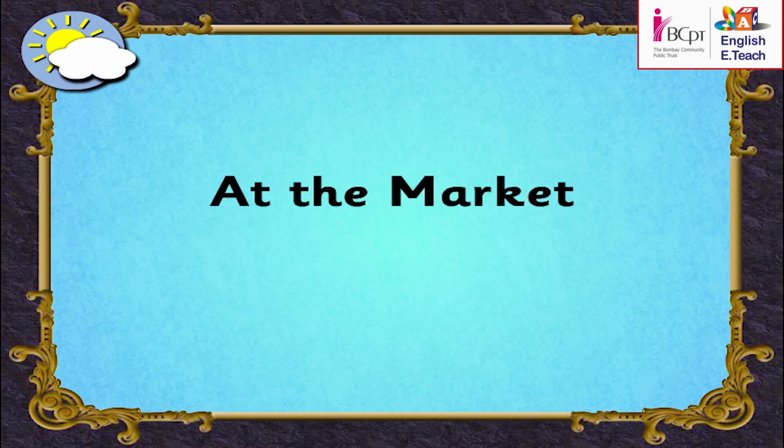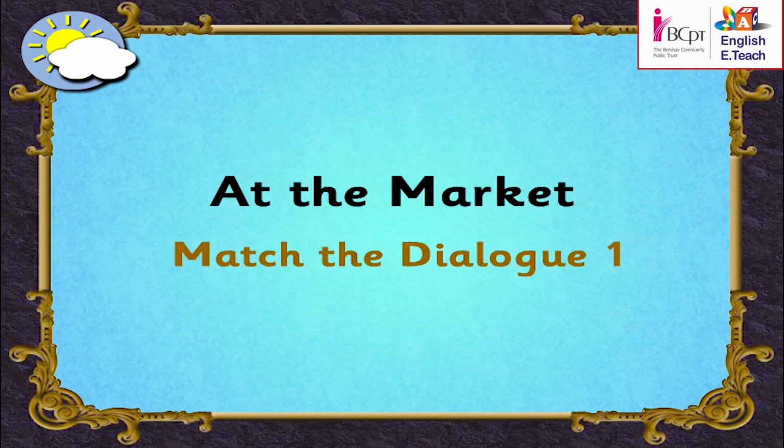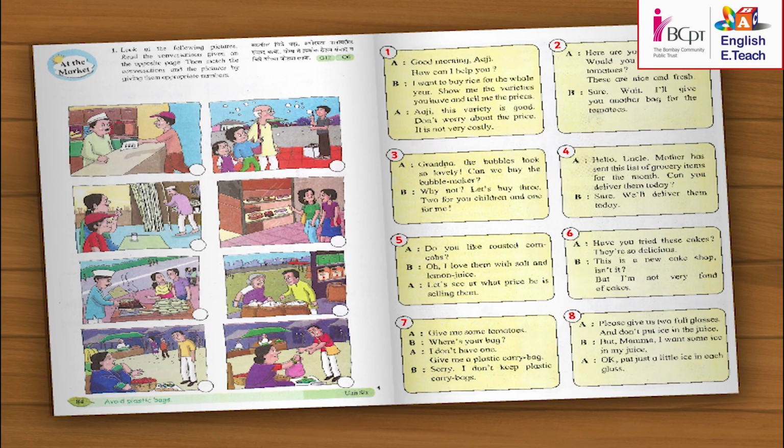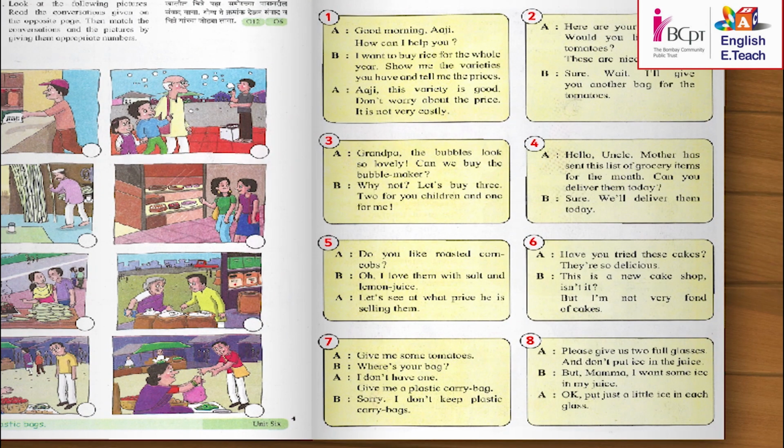At the market. Match the dialogue 1. Today, let us match the market scenes on page 84 with the dialogues on page 85. First, number the dialogues on page 85 in your textbooks. I will show you how to number them.